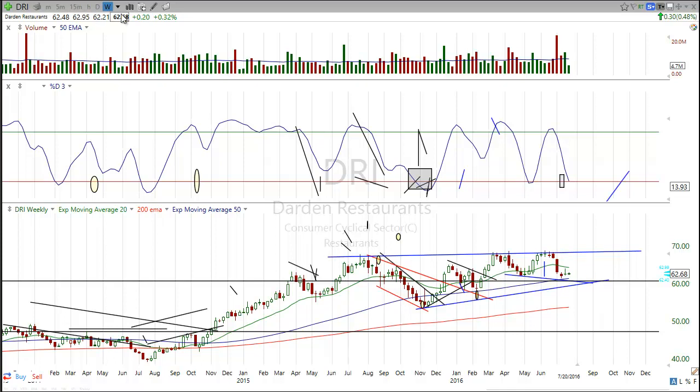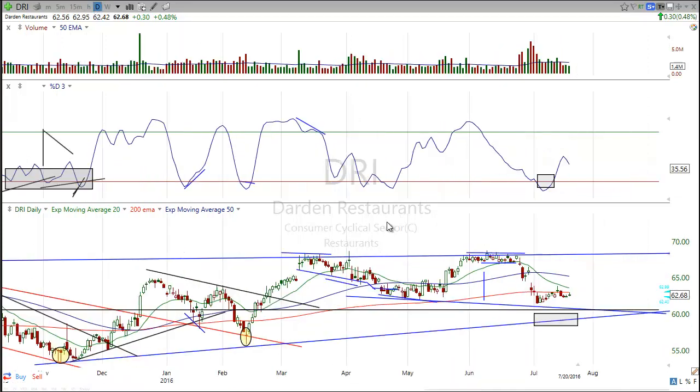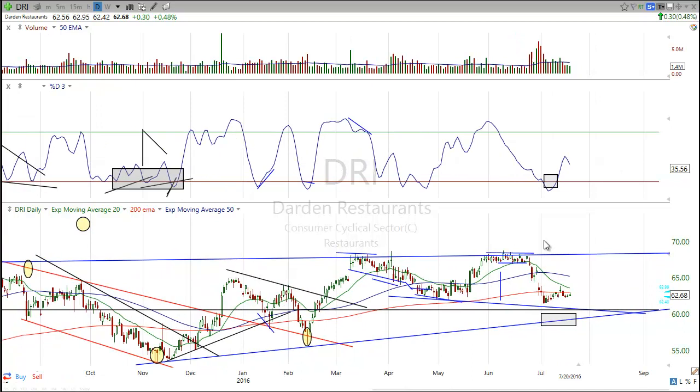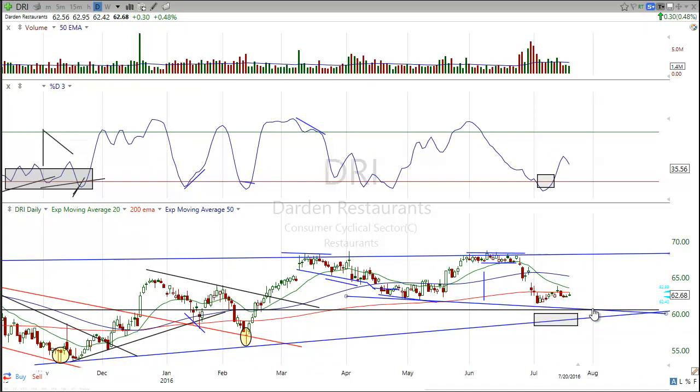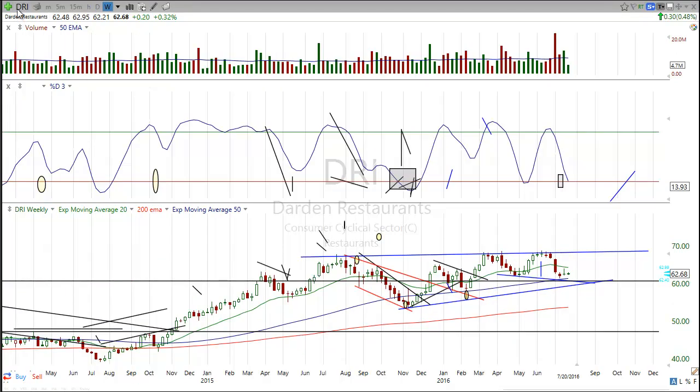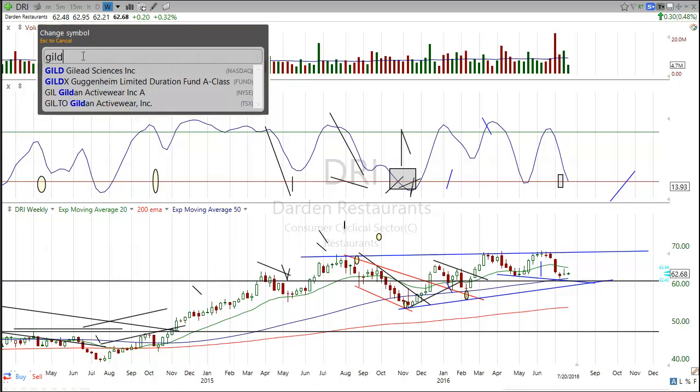The bigger picture. The daily doesn't look as good. So that's why the weekly, I think, you have to look at that weekly. Even if it came down here, I think the weekly eventually is going to play out on this. I don't see myself getting into this, though. DRI.